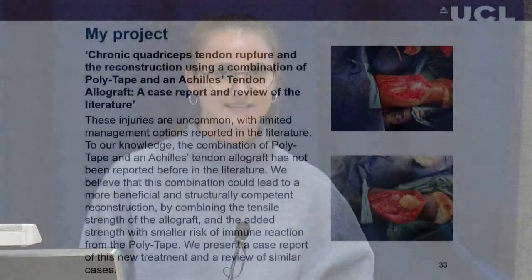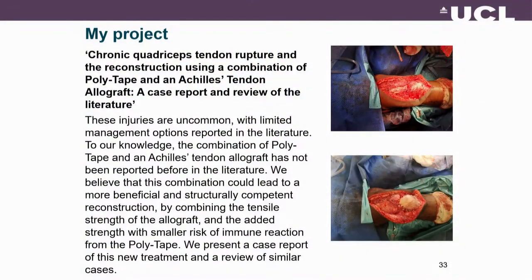I've undertaken a case report on a 60-year-old gentleman with a right-sided, full-thickness chronic quadricep tear, which happened as a result of falling on his right knee with forced flexion. He presented in clinic in May 2021 with noticeable loss of quadricep muscle bulk and significant swelling. He could not attain a full straight leg raise or walk properly, so my supervisors carried out a novel surgical method consisting of a combination of an artificial polytape graft and an Achilles tendon allograft.